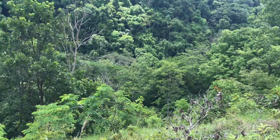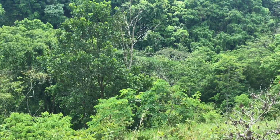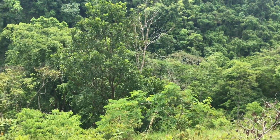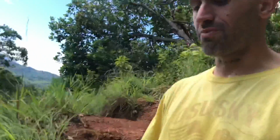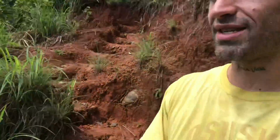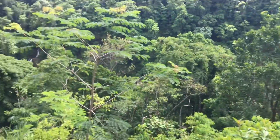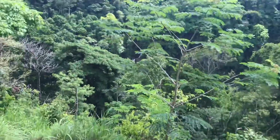I don't know if you can tell scale on this video, but they said it's about an 800 meter drop from where we were at the top. So that lookout point was probably 100 meters below where we went. So the rest of this drop is about 700 meters. So almost half a kilometer, or almost two laps around a track and field track.